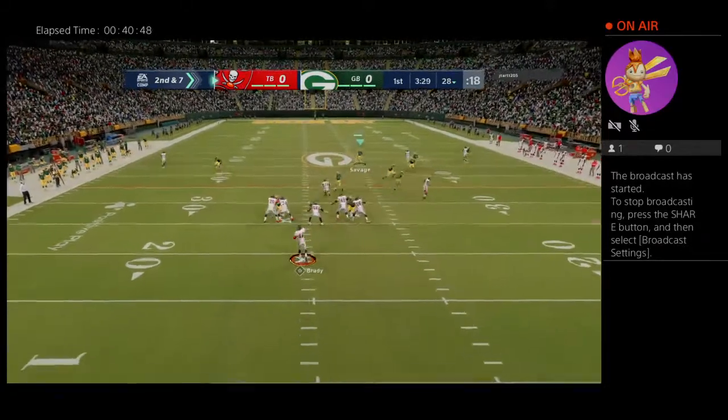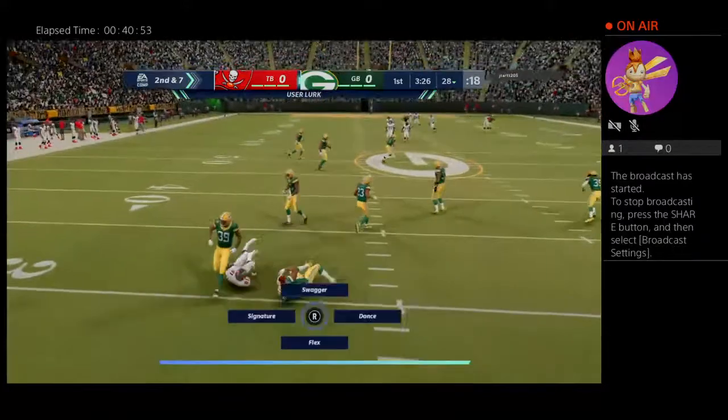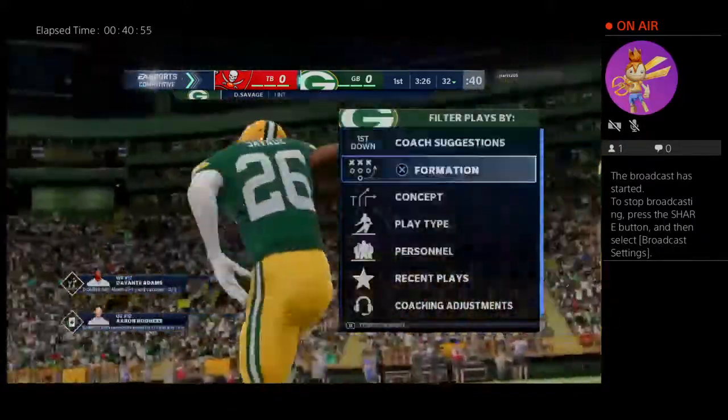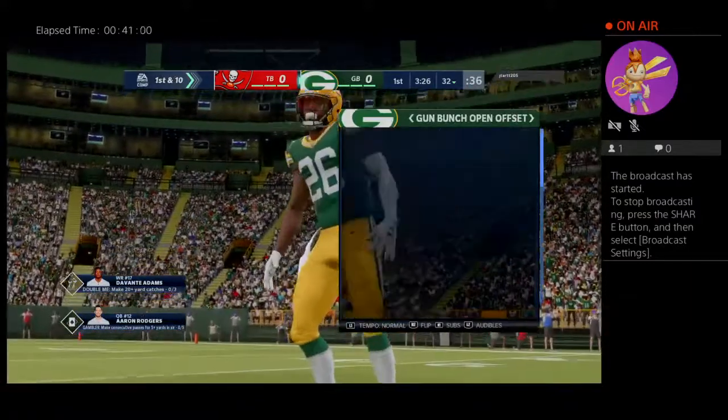On 2nd and 7, Brady. He's going deep for Brown. Into a double team, and it's intercepted. Picked off by Darnell Savage. And they're going to set up shop at the 32-yard line.